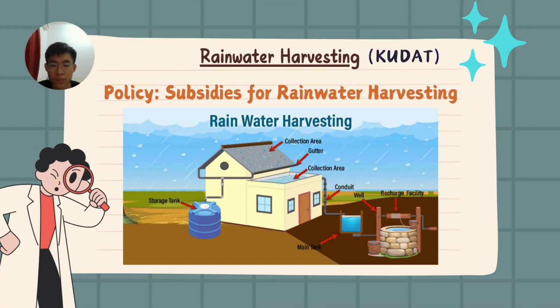Furthermore, we have subsidies for rainwater harvesting. Government or authorities provide subsidies or tax breaks for the installation of rainwater harvesting systems to encourage widespread adoption, especially in regions experiencing water scarcity or high dependence on groundwater, where the rainwater is collected from a roof-like surface and redirected to a tank, well or aquifer percolation so that it seeps down and restores the groundwater and can be consumed by the consumer.